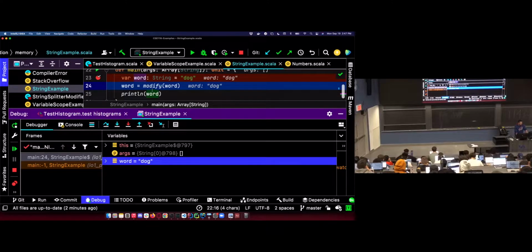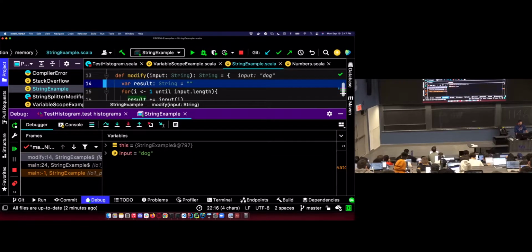I'm going to push it again. We have a method call. So this is going to go into the method call. Creates a new stack frame, and this is our stack of stack frames, which does show visually the top frame. The active frame is on the top of the stack, so it matches the concept of a stack. And we see that we have input equal to dog. Again, we have this, which isn't something we're worrying about until we talk about LO2. Don't put this on your memory diagrams yet.